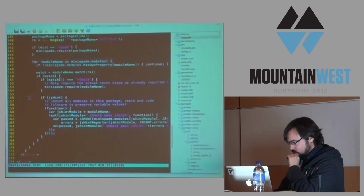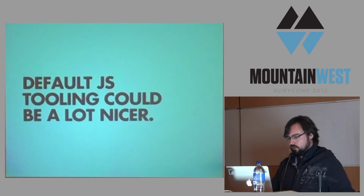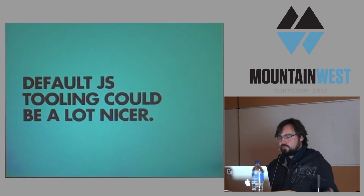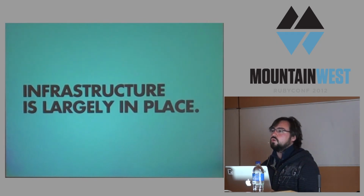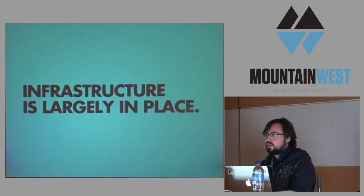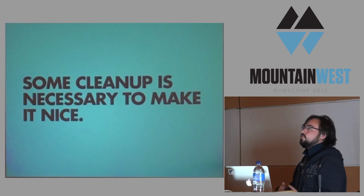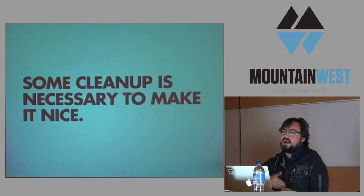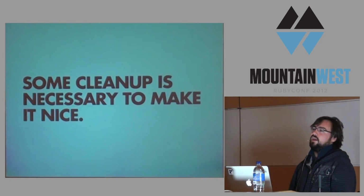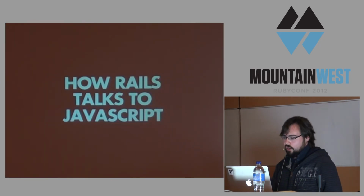Okay, almost done actually. So module name, blah. In general, the default JavaScript tooling could be a lot nicer. The point of this is just to show you there is infrastructure. It could be a lot better. It could be a lot nicer. We definitely need to do some cleanup on what infrastructure already exists to make it really nice. But in my day-to-day workflow, this is easily 10x productivity when I start putting these tools into place.